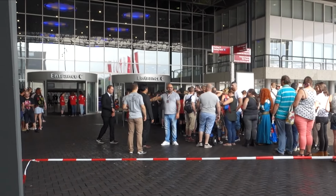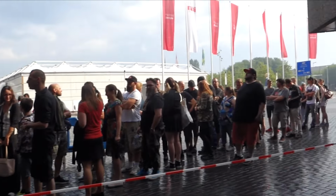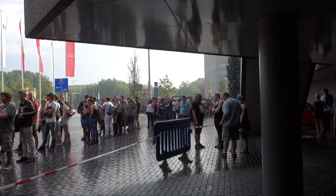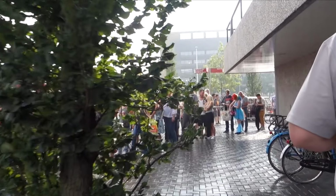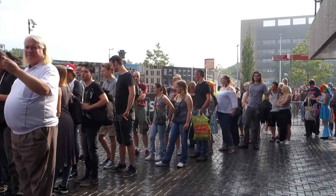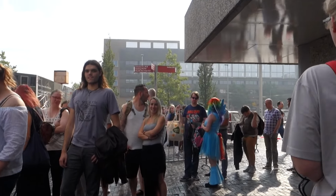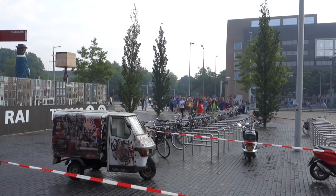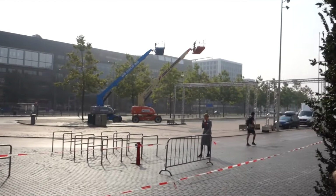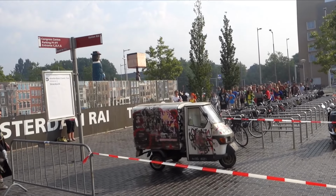Okay, we arrived about half an hour before they open. Never saw such long lines. Wow. And still going. And more people are arriving, and the line is already going all the way to the back. Well, at least you can easily spot who's going to Comicon.